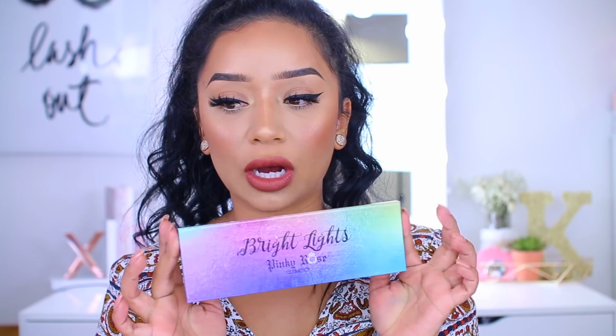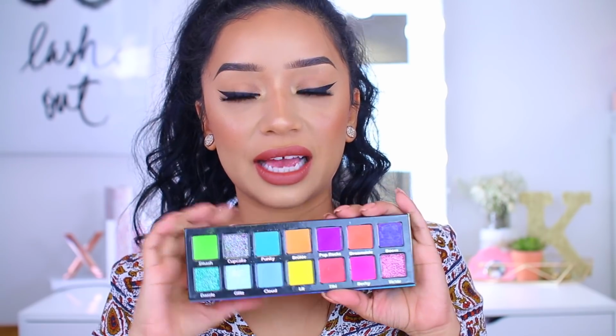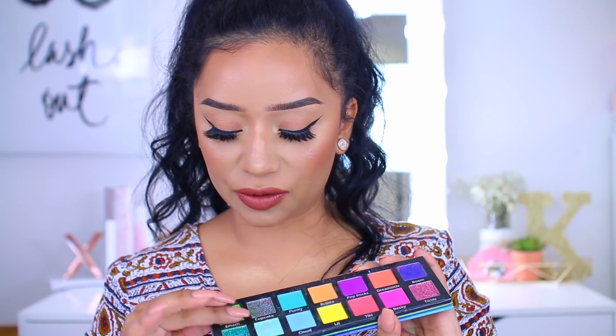Maybe. This next palette is a brand that I recently discovered as of 2018, and honestly I fell in love with their eyeshadow palettes, like their quality, just the design all over. This is a brand that is also online only. It is Pinky Rose Cosmetics. I have used this eyeshadow palette in the past and I love it. This is what the inside of the palette looks like. Straight up, nothing but colorful eyeshadow pans. I mean, look at this neon green.